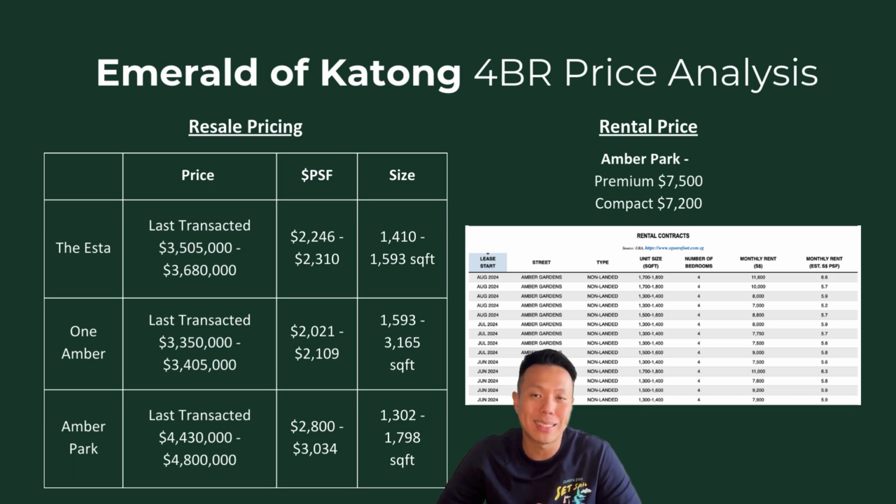So, looking at the projected starting price for the Emerald Katong 4-bedroom against the new launches and the resale, I would say that the projected starting price for EOK is actually quite attractive, potentially at a lower or similar range to the new launches in the market now. And if we compare it against the resale, there's actually a significant price gap. And this gap would definitely support the price growth for Emerald Katong in the future.